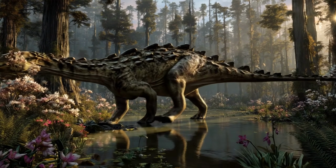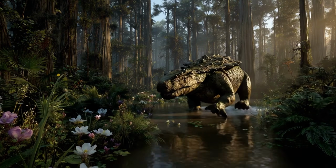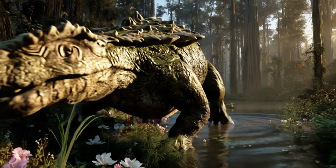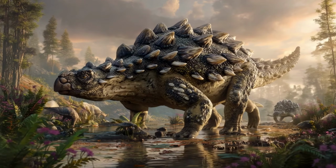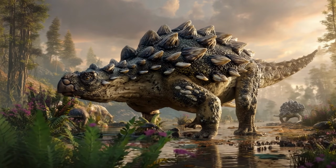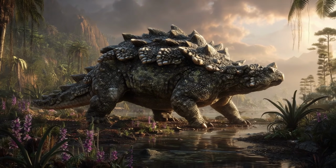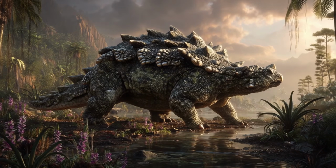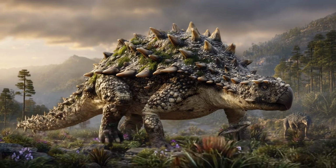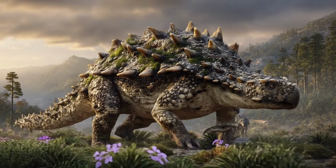Unanswered questions linger. Did Ankylosaurus live in small groups for mutual defense, or was it truly solitary? How did it reproduce? Did it nest in protected areas? Emerging technologies like protein sequencing, explored by teams at the University of Alberta, may unlock genetic clues. Ground-penetrating radar could reveal hidden nesting sites, while AI simulations might model its combat efficiency. New digs in underexplored regions like Alaska's North Slope could expand its range, shedding light on its final days before the Cretaceous extinction.